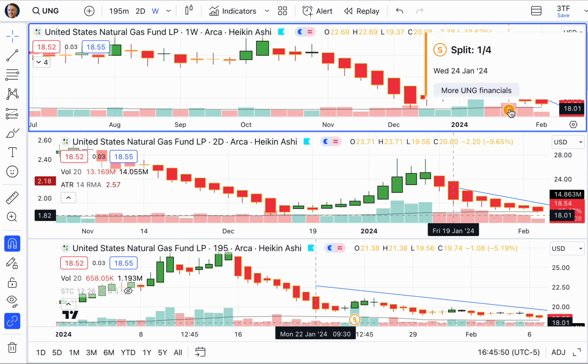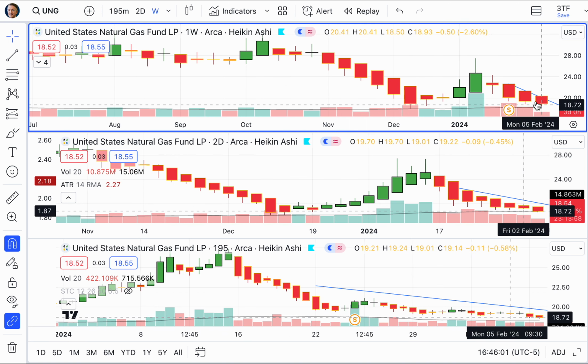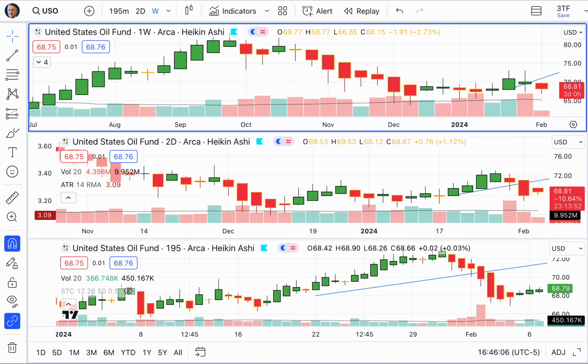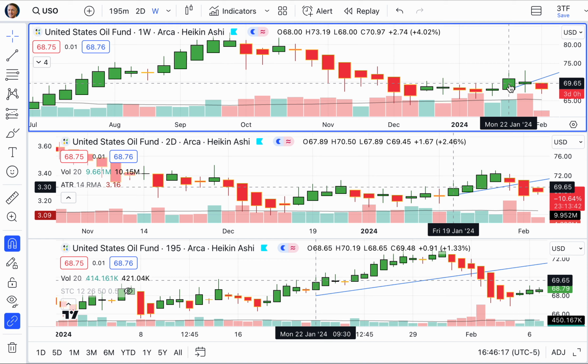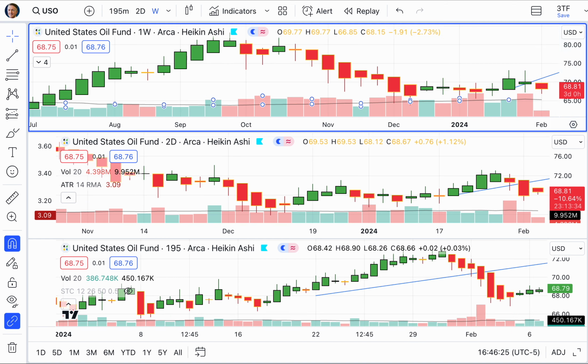We also see right here, what does that mean? It means a split. 1 for 4. So again, as we look at what's going on with the Nat Gas Fund, we can of course see that it is continuing to move down. Not a bad thing, particularly if you use natural gas. Now, this is interesting. Oil tried to move up, started, green spinning top mid-January, popped up the week beginning January the 22nd. Last week, beginning the 29th of January, green spinning top. And then this week, down, although it's up for the day about 1%.